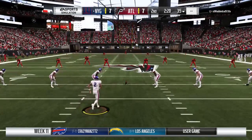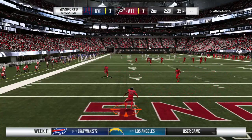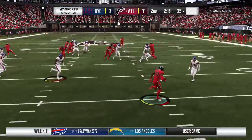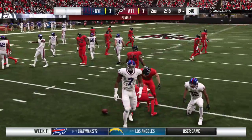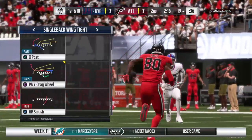So a tie ball game here as the kick's away. This fielded a few yards into the end zone. The hurdle, and all deep in his own territory. He coughs up the football, and down inside the red zone at the 19-yard line.